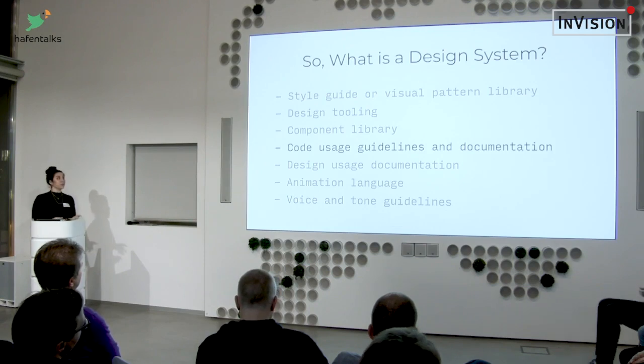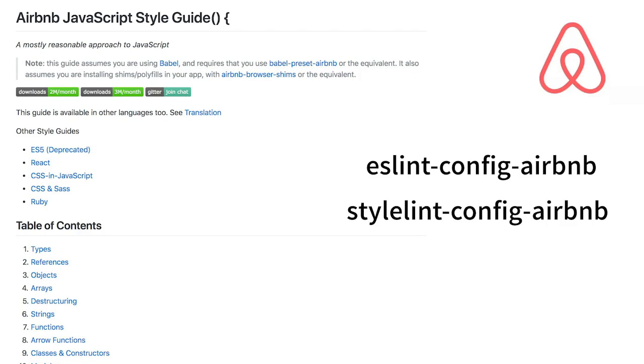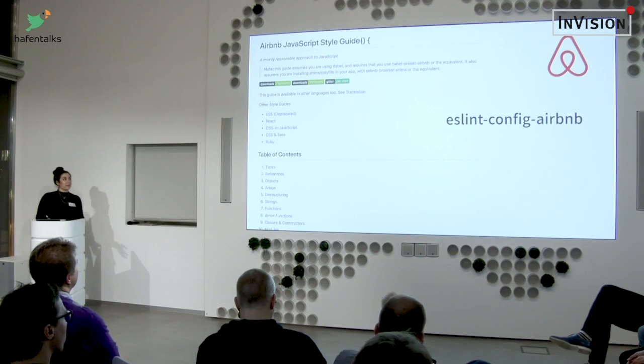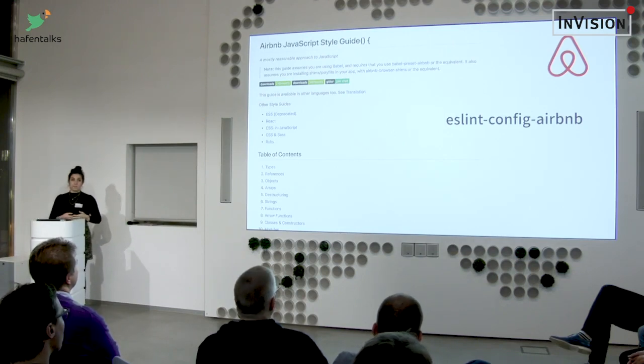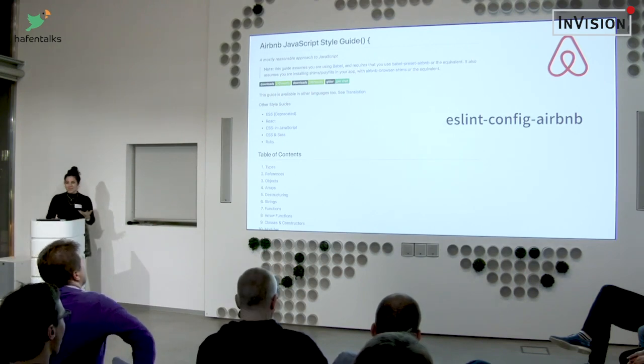It's also code usage guidelines and documentation. And I think that the best example of this is the Airbnb JavaScript style guide. Who here has heard of the Airbnb JavaScript style guide? Yeah, a lot of us developers have seen this or used it, and you can use it in a couple of ways. You can use it with ESLint. This is a configuration tool that you can apply to your, what's it called, like VS Code, whatever you use to write your code.